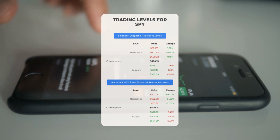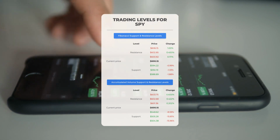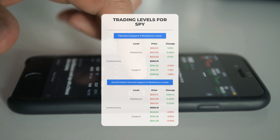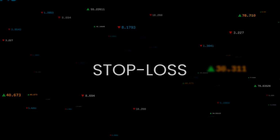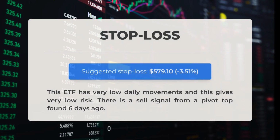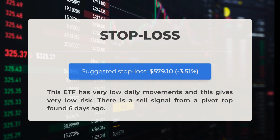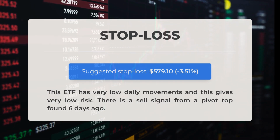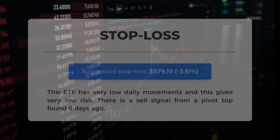for swing trading. Conversely, on the downside, the SPDR S&P 500 ETF encounters its first support level at 548.62. If this support level holds, it may present a favorable entry point, anticipating a rebound. Our recommended stop loss is set at $579.10, representing a decrease of 3.51%. This exchange-traded fund exhibits very low daily fluctuations, contributing to a minimal risk profile. Currently, a sell signal has been triggered due to a pivot top identified 6 days ago.